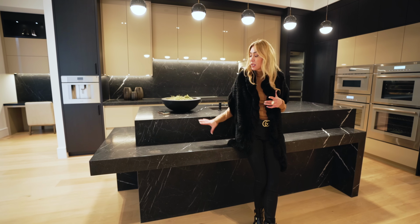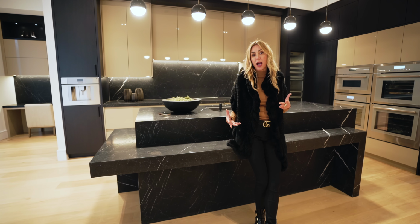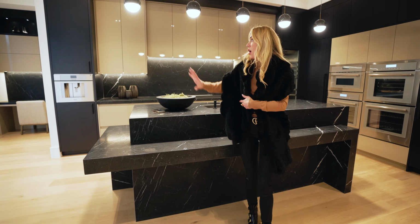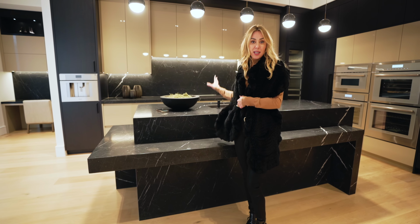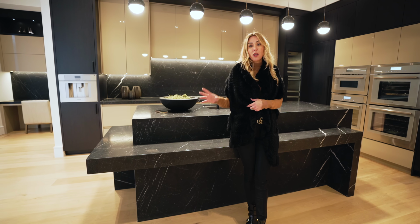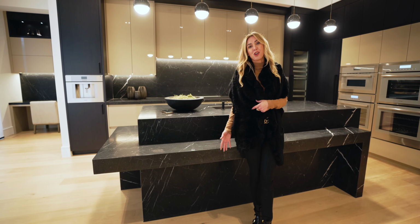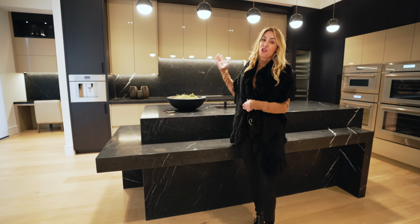I would keep up with the black finishes and do something black with it so that it's not so much of a punch, because obviously you don't want to be really taking away from the rest of the space. You kind of want it to blend in. You don't want your bar stools to be the feature of the kitchen. You want the kitchen to show itself.